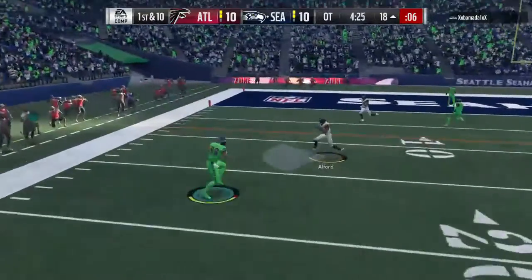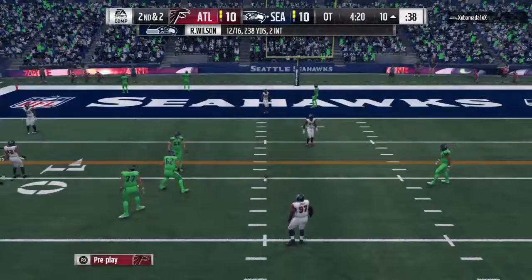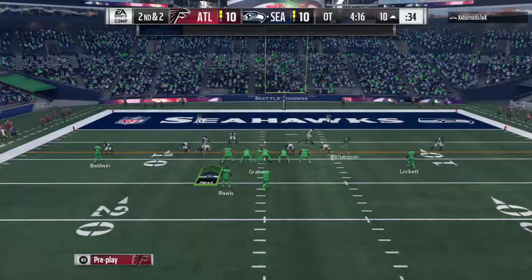Red zone now. They'll look to throw. And left side here, it's Graham. And he'll get it here to the 10-yard line. A good pickup there. 8 yards on the first down completion.